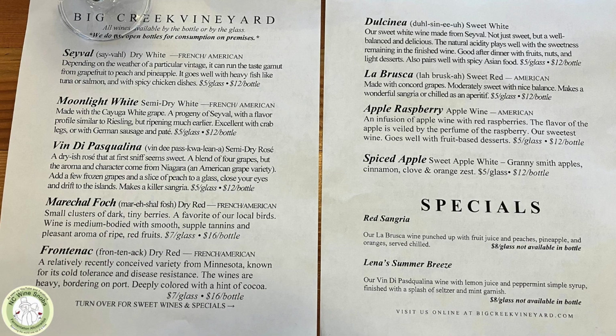Our third wine is Vin di Pasqualino, and it was a blend of red and white Niagara grapes, Saval, and Maréchal Foch. So it's a blend of a variety of grapes that they had available. It had a peach and apricot kind of nose to it. It was peach in color and peach in flavor, and it had a nice medium mouthfeel to it.